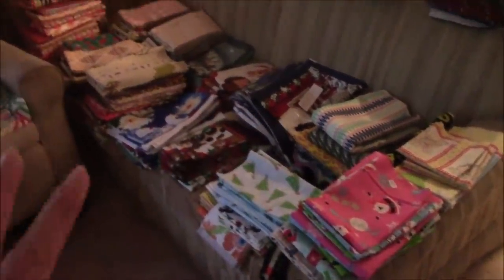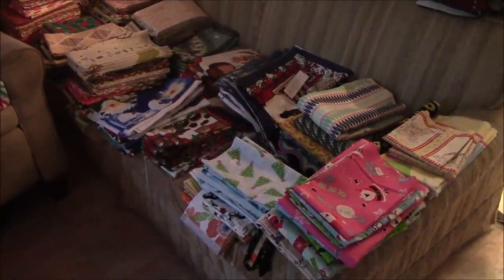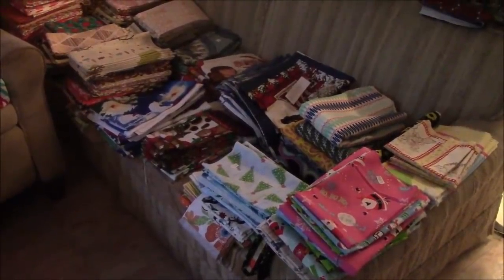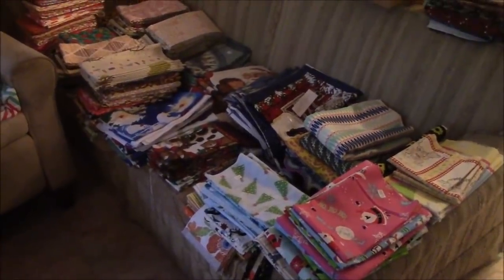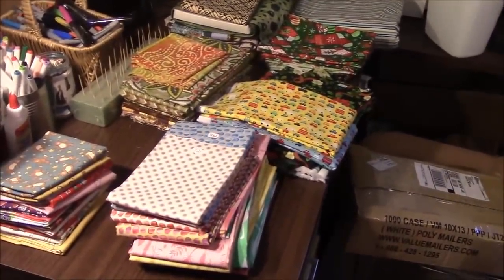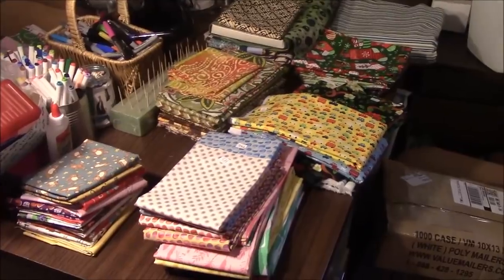Okay, this couch is devoted to the stuff that's ready for the flash sales and my fabric frenzies. They're all organized, they're numbered, I know where everything is, and some of them get repeated because they don't always sell out, but that's the stuff that I have ready. Because I don't have enough room on the couch for everything, some of the stuff is on this desk, which I hate because I need this desk. This is where I make paper beads when I do that, or doodle. So I'm really not able to do those things.